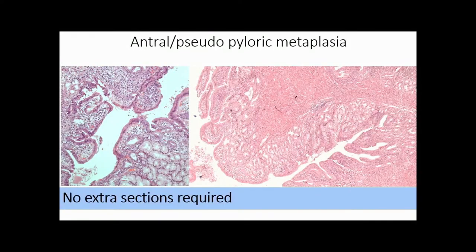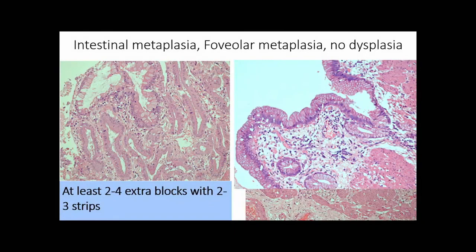So in pseudopyloric or antral metaplasia, no extra sections are required. Sometimes you get a polypoid appearance because of extensive pyloric metaplasia. If these are not true polyps, but just a polypoid appearance, less than 1 centimeter in size, again nothing more is to be done. If there is intestinal metaplasia or foveolar metaplasia, which is different from pseudopyloric and occurs on the surface, then in these two conditions a few extra blocks should be taken. The panel on your left is intestinal metaplasia and the one on your right is superficial gastric foveolar type of mucosa, which is foveolar metaplasia.